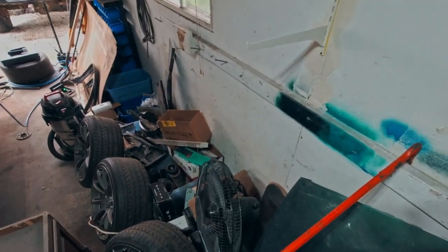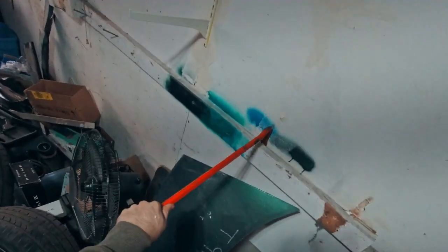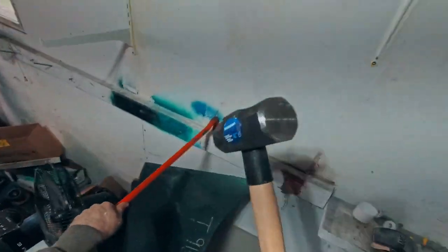I'm gonna have to make room. Ah, god damn it, this sucks. This is probably the point when I find out this ends up being some kind of ridiculous structural piece because nothing in here was built to code. That'd be awesome.